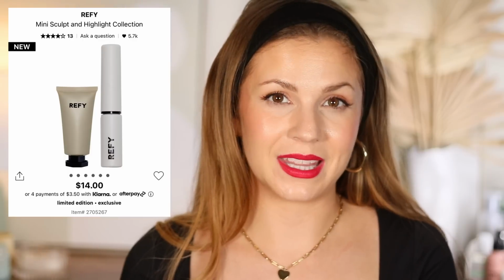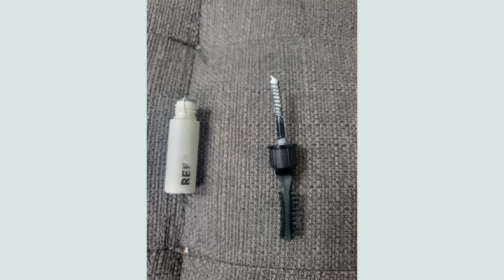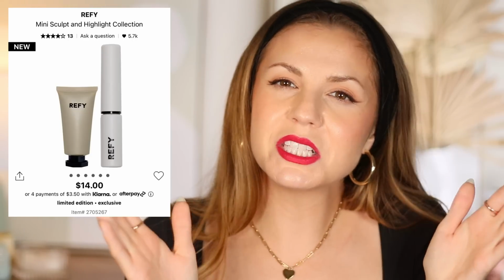But then I was looking at the reviews and this was a photo that a customer shared of the size of the brow product. So just note, it's pretty tiny. You still might be interested in this, but I just want to share the value's not phenomenal.